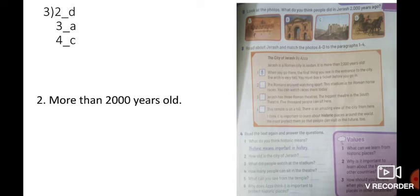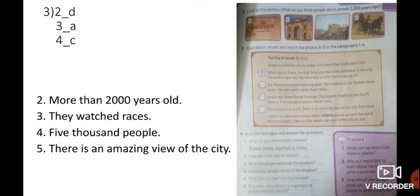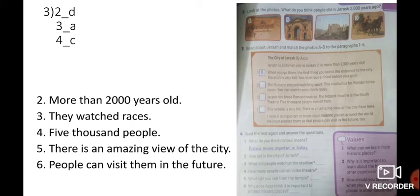Now we will answer the questions. How old is the city of Jerash? More than 2,000 years old. What did people watch at the stadium? They watched races. Number 3, how many people can sit in the theater? 5,000 people. What can you see from the temple? There is an amazing view of the city. Why does the writer think it is important to protect historical places? So that people can visit them in the future.